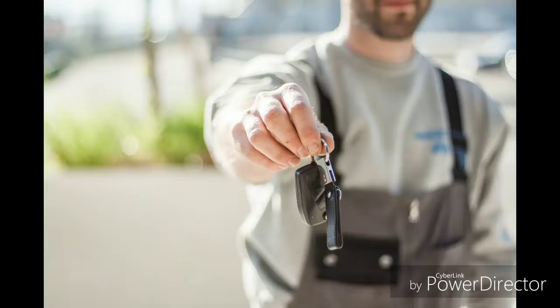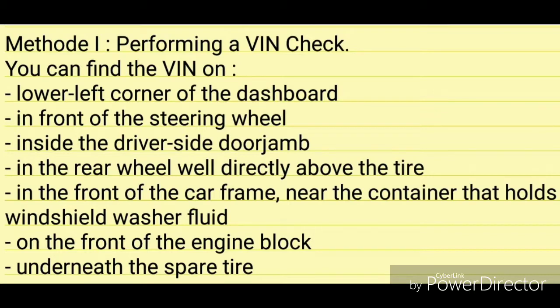How to check if a car is stolen. There are also many red flags that you might be buying a stolen car, which you should be aware of. Part 1 of 3. Performing a VIN check.